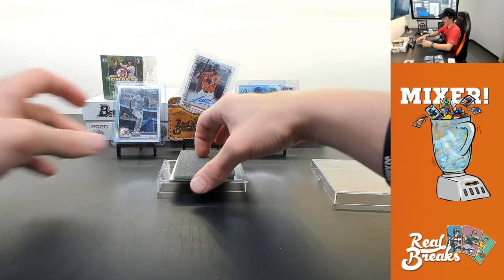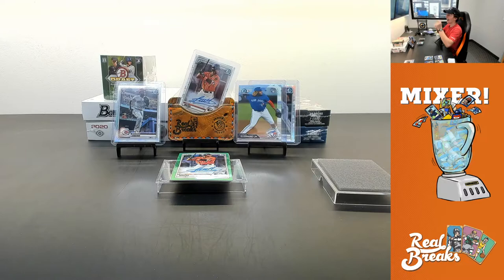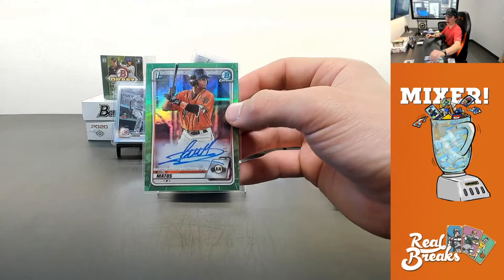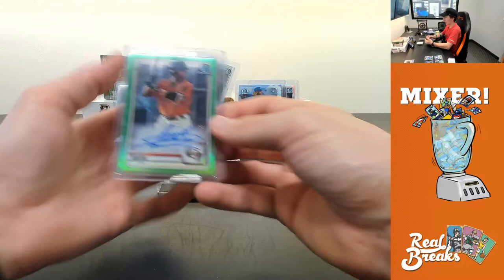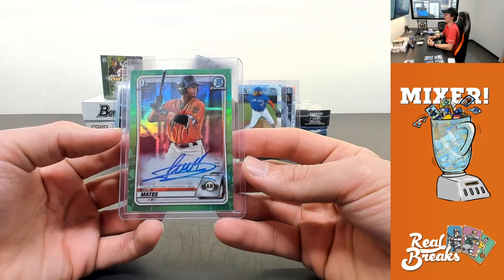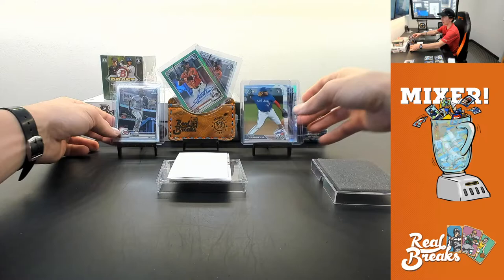Oh, my goodness. And the Giants, my friend Aaron James Watson is having a break. First Bowman Green Refractor Auto, Luis Matos, numbered 87 of 99. Holy cow. That is what you call a decently solid break for the Giants. Congrats, Aaron, with the Matos double up in our money mitt.